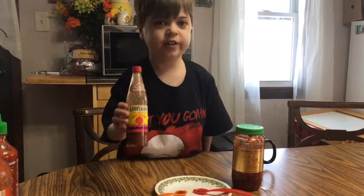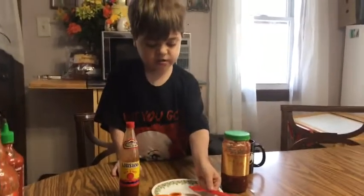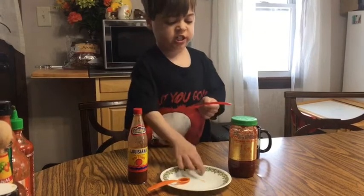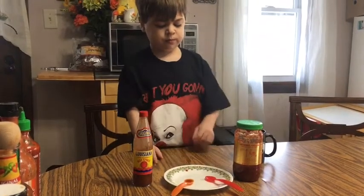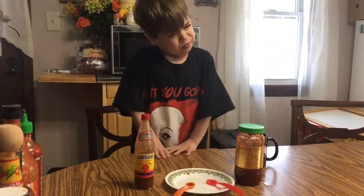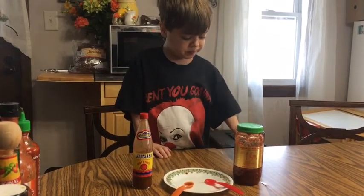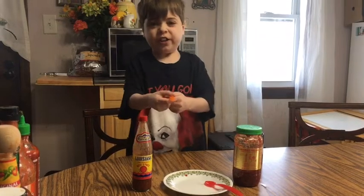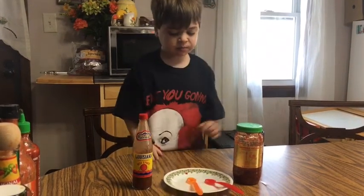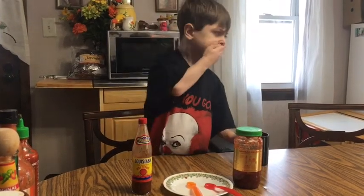Alright, next round, Louisiana hot sauce and chili paste. I just found chili paste with my friend and I was like, oh, why don't I try that? So, chili paste first because I tried this on like chicken and stuff and it tastes pretty good. Why did I do that first? Oh my gosh. Okay. Louisiana hot sauce. Oh, that's a lot. Gross. Ugh, so gross.